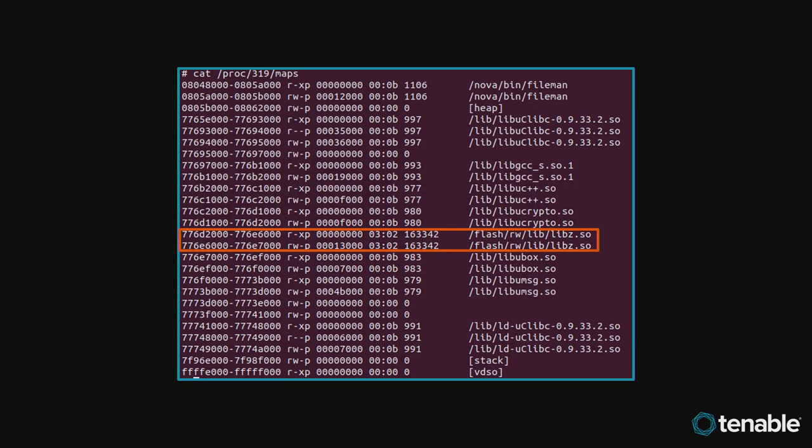So here we are looking at the proc maps of /nova/bin/fileman. All of the libraries that this binary actually wants to load should be in the read-only directory /lib. But you can see here highlighted in red that I was able to load libz.so out of read-write lib.